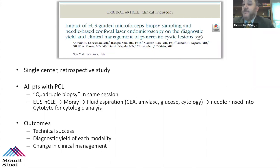Again, the needle was left in place and the microforceps biopsy was removed, and then a standard fluid aspiration was performed, and fluid was sent for CEA, amylase, glucose, and cytology. And then regardless of the fluid sample, we rinsed the needle into CytoLyt for cytologic analysis. Our outcomes were to look at the technical success of this, the diagnostic yield of each modality, and most importantly, what was the potential change in clinical management.